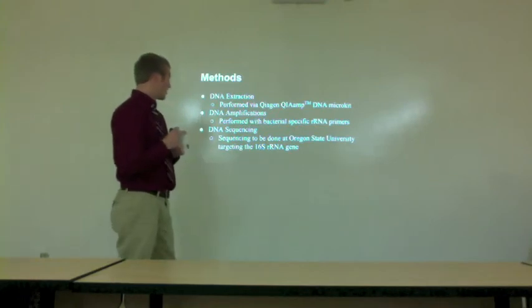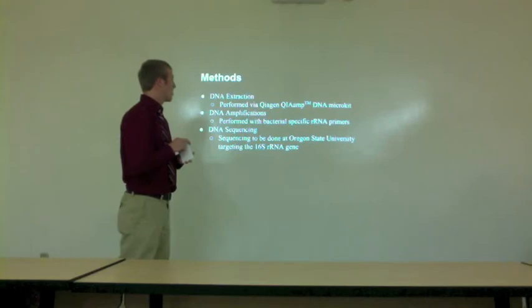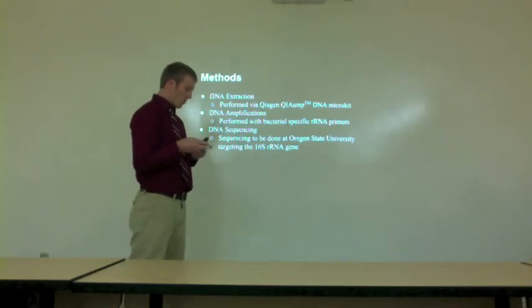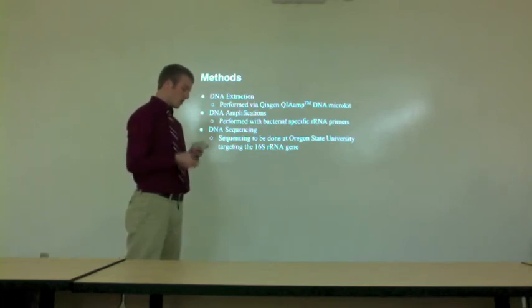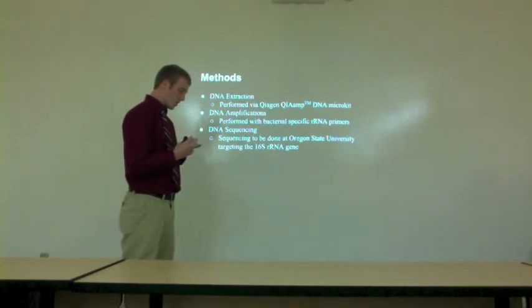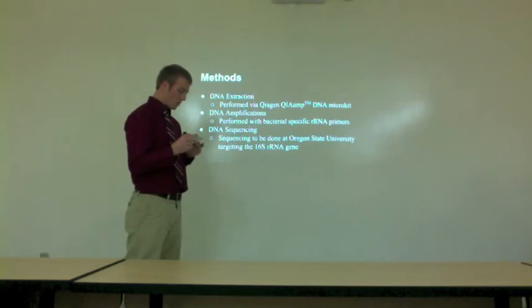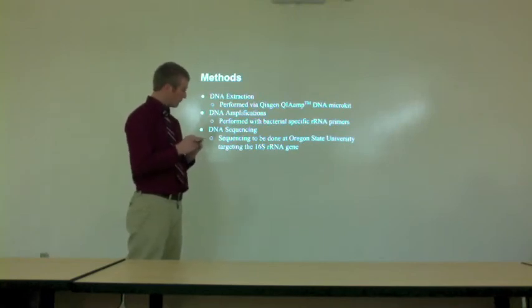Next, we have the DNA sequencing. This will be outsourced to the Oregon State University Laboratory, targeting the 16S rRNA gene as previously stated. It will be run using the Illumina MiSeq next generation sequencing. The next generation sequencing will pair 250 base pairs to overlap and generate the full length 16S rRNA reading fragment or reading frame.